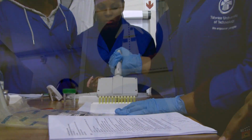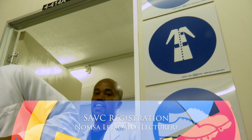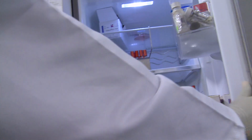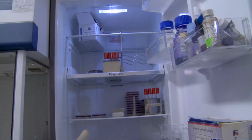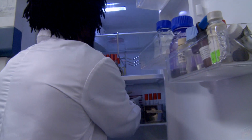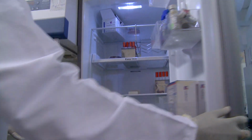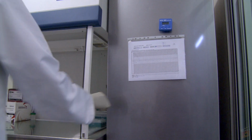From your first year until your last year, you have to be registered with the SAVC, that's the South African Veterinary Council, as a student. Once you start working, you have to be registered as a veterinary technologist, a full-time worker. Only registered veterinary technologists are allowed to work in veterinary labs.